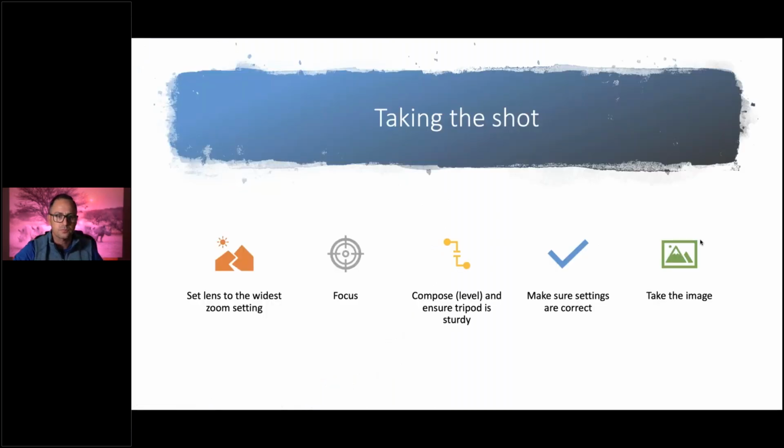So taking the shot, what I recommend is setting the camera to the widest zoom possible. This will allow you to be able to capture as much of the air and the space and the stars as possible. Now you've got to get focus. Now remember what I said about focus. There are 2 ways of doing it. Check, double check, and check, because the last thing you want to do is spend a night out trying to photograph things and you get back and all of the images are soft. Make sure that focus is good.